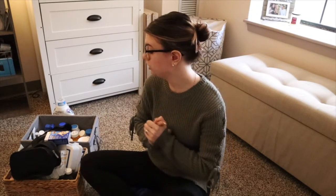So I will be sorting through this, and then once I'm done, I will follow up with how we did decluttering and organizing these baskets.